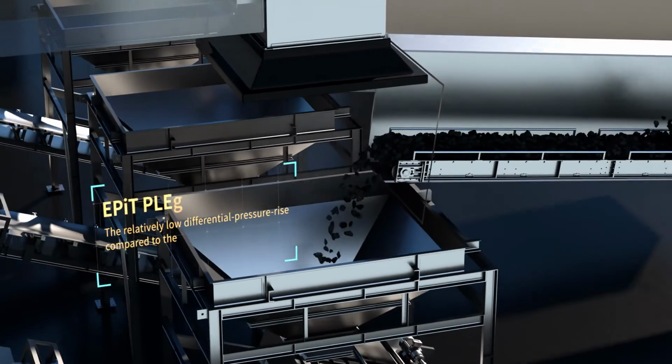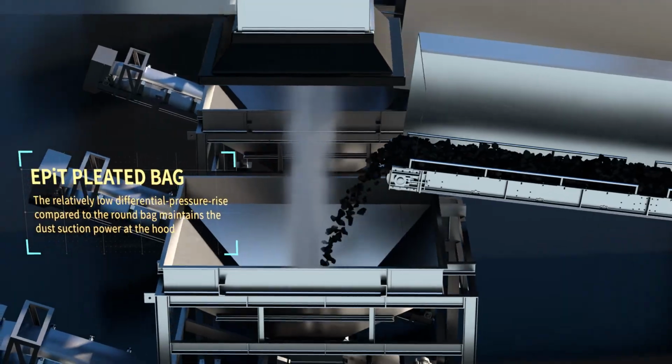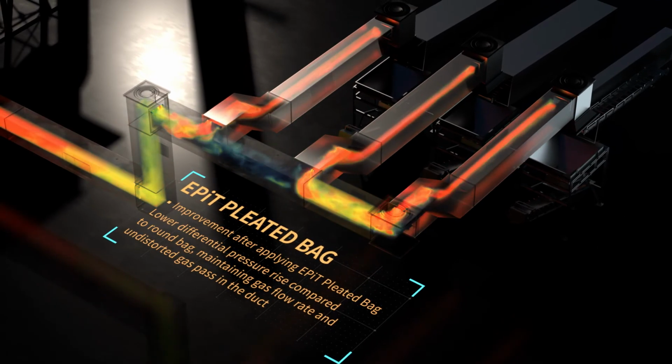The EPiT pleated bag with a relatively low differential pressure rise has relatively less pressure loss compared to normal bags, so it has good dust suction power to the hood and prevents dust accumulation in the duct.